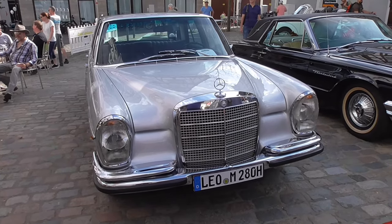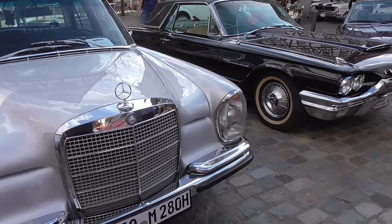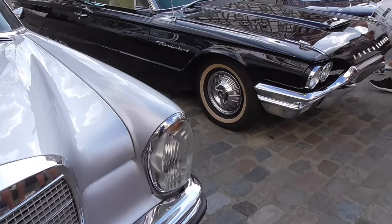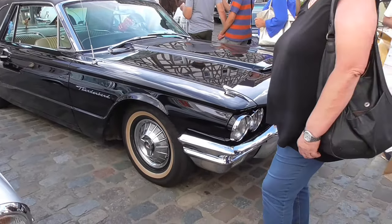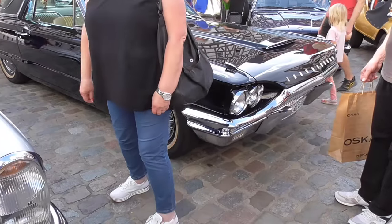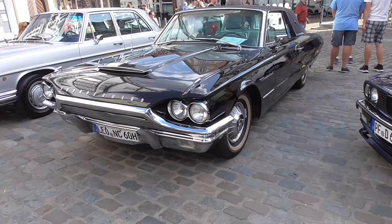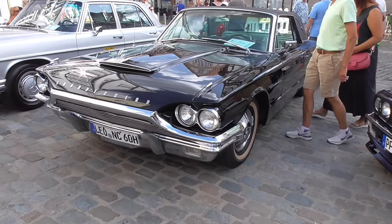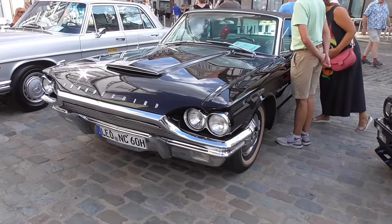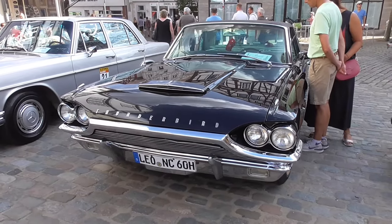Very nice S-Class, probably a 280 SE maybe. Yep, W108 here this year, guys. This is a Ford Thunderbird. So this way it's easier to film. Ford Thunderbird. Also really beautiful with these headlamps and the big bumper here.